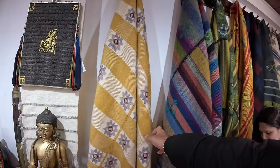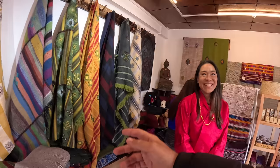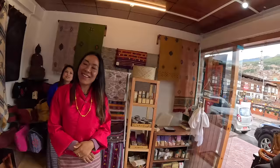Wow. Yes, thank you. What are these and how do you use them and how much are they? Okay, these are all bed throws, we call them. It's for the bed. I would use it like a blanket. Yeah, you can also use it like a jacket. In Pakistan they wrap it around themselves and walk around. Yes, I like it. I mean, it's multi-use.